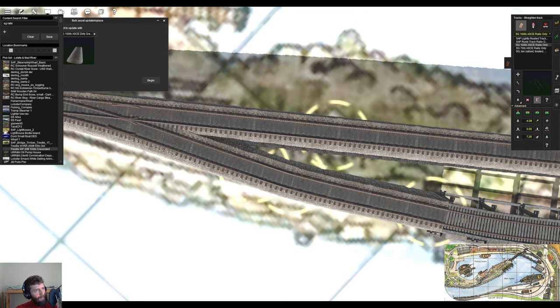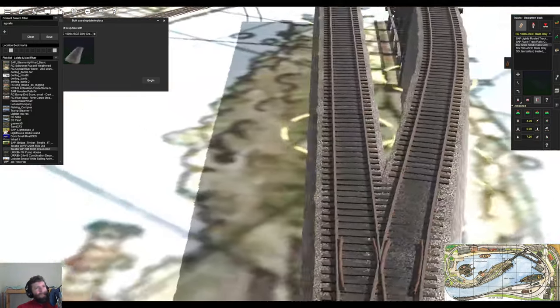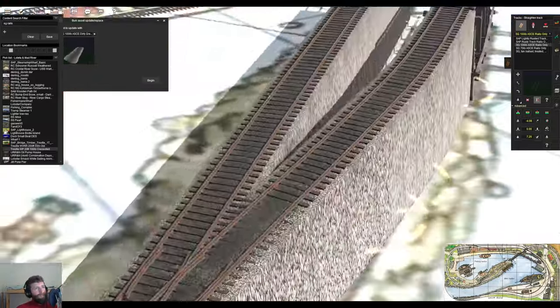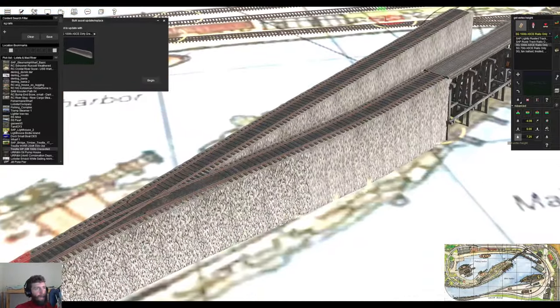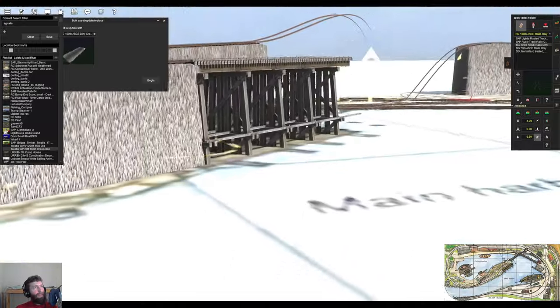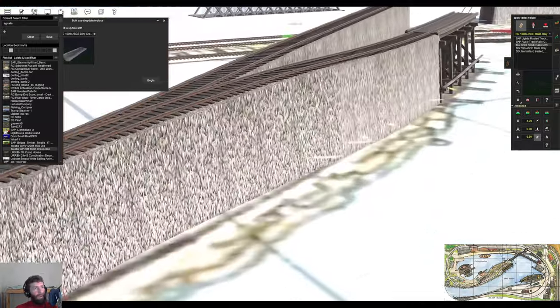Something's looking off about that. But we'll say it's intentional. What we're going to do is try to have it go flat here so that it's a bit lower, so that it's kind of highlighting the grade a little bit more.